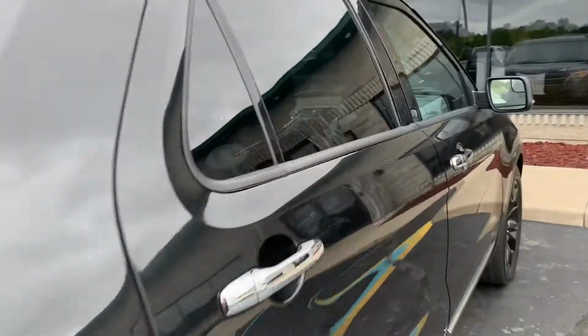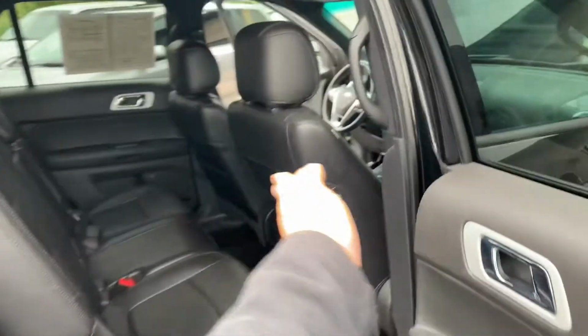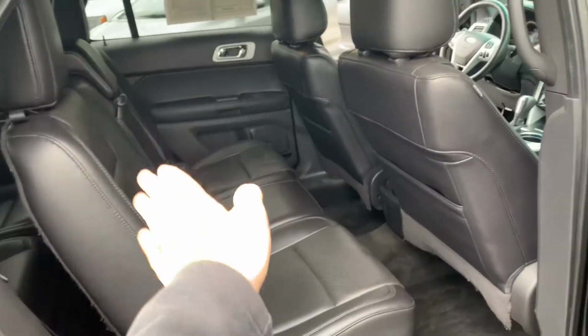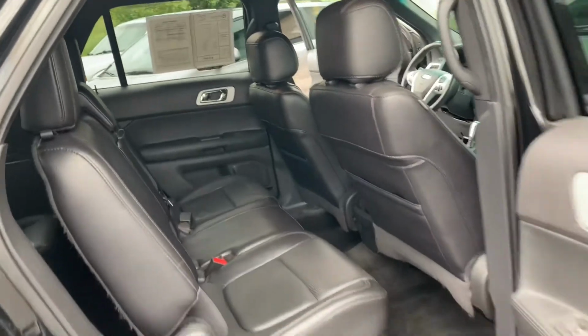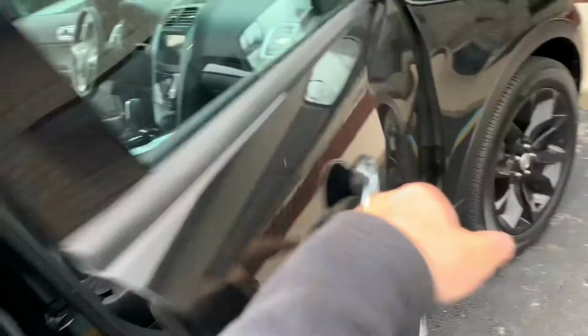So it turns into basically a cargo van, because once you fold down this second row seat, but you gotta slide these forward to get the headrest down, and then this whole entire area from the front row back, it's like a cargo van. It's like you're driving a Suburban.